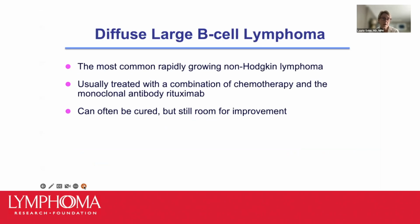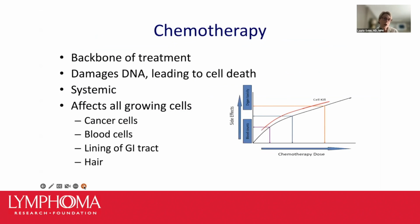So to remind everybody, diffuse large B-cell lymphoma is the most common rapidly growing non-Hodgkin lymphoma that we treat. This is a very common problem, and usually from the very beginning, treatment is based on a combination of chemotherapy and the monoclonal antibody rituximab. With that, it can often be cured in many patients, but we know that there's still room for improvement. So before we go on and talk about novel therapies, I did want to talk about what our standard approach is for treatment. And of course, that is based on chemotherapy.